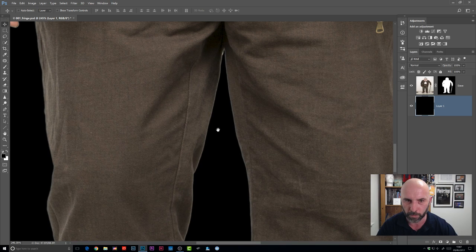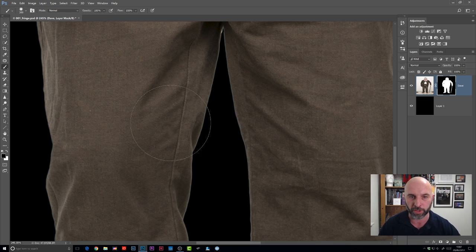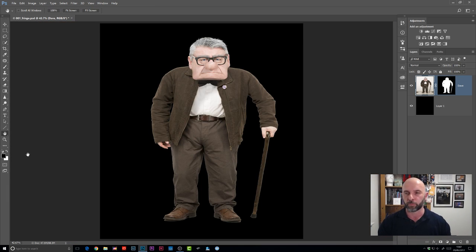And certainly if we go up to his man area, just there, you can see there's that little bit of fringing. Now, what I used to do was click onto the layer mask, get a black brush, make the brush nice and small, and then come in and just paint it off. But that was really tedious. So I want to show you a very quick way that you can get rid of that halo or fringing going around your cutouts. Let's double click on the hand tool to go back to full screen.